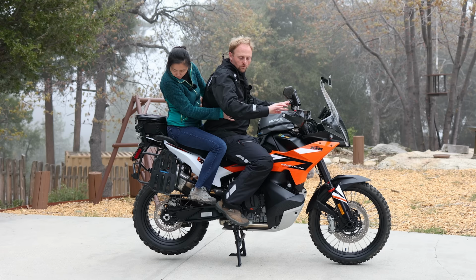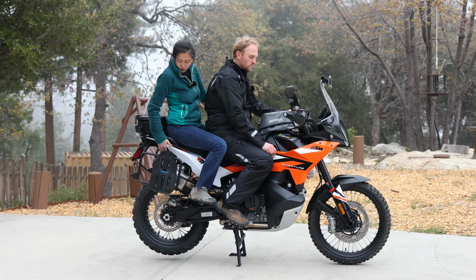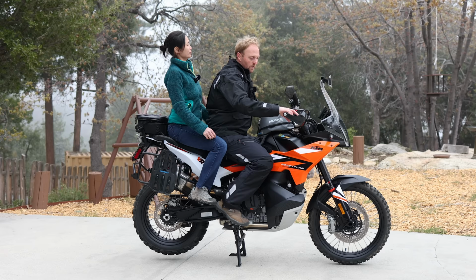Yes. And this exhaust is low, so that I don't have to worry about accidentally touching it. Yeah, yeah. Okay. So that's good. Okay, well, thank you, Maggie. You can go ahead and get off.